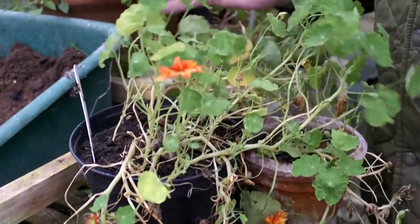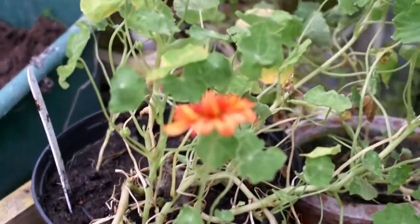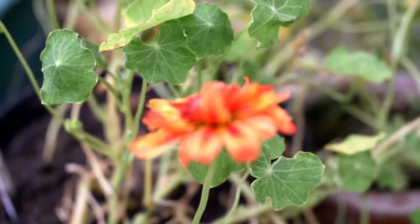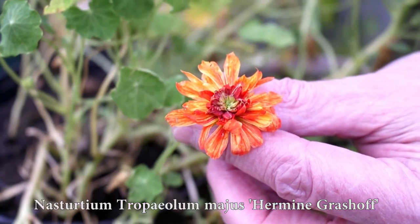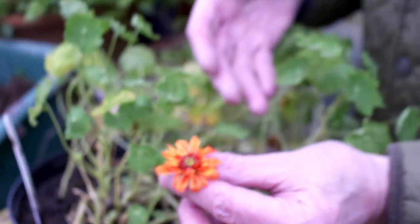Now here, this looks, be honest, it looks a mess. What is it? It's a nasturtium, a common or garden nasturtium. Well, it might be a nasturtium, but common it's not, because look at this flower. That is a double-flowered nasturtium, and this is a named variety, and it's called Hermione Grashoff. Sounds a bit posh, doesn't it? And possibly German? I don't know.